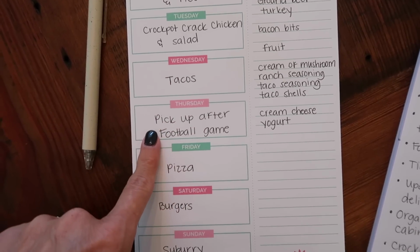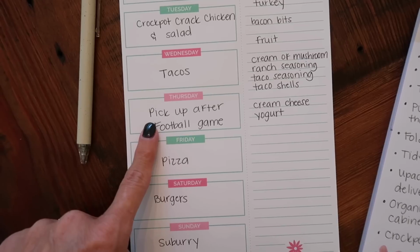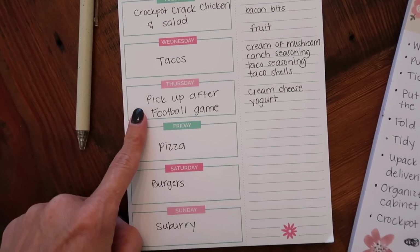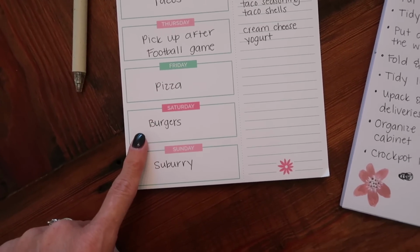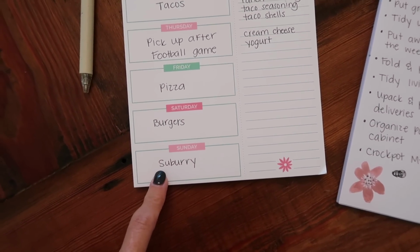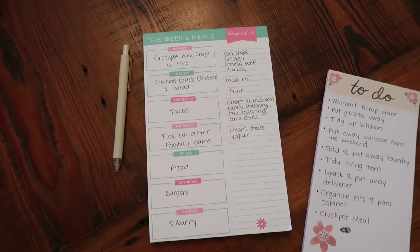Tacos on Wednesday. We're actually picking up after our football game because it's in town in like Savannah, so it's about a 35-minute drive home. So we're just gonna pick up some dinner after the game. We're gonna do pizza on Friday, burgers on Saturday for the first football game of the season. And then we are going out to eat with some friends for their birthday. So that is our meal plan for the week.